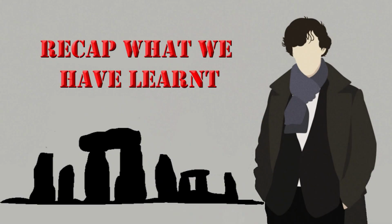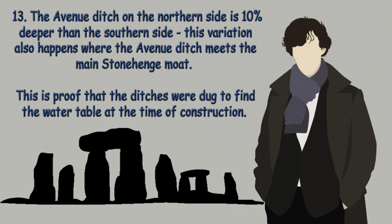Let's recap what we have learned in this chapter. 13. The avenue ditch on the northern side is 10% deeper than the southern side. This variation also happens where the avenue ditch meets the main Stonehenge moat. This is proof that the ditches were dug to find the water table at the time of construction.